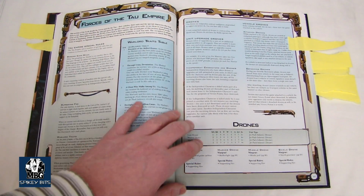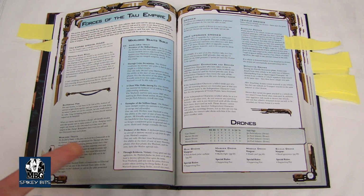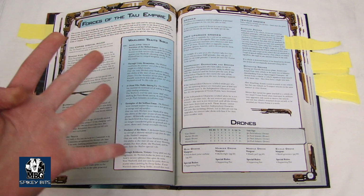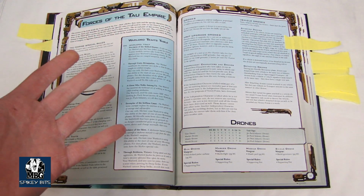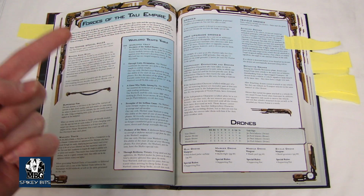Then it gets into the drones. There's a lot of drones in this list. I think there's, well, let's see. There's your standard gun drone. There's your shield drone. There's your marker drone. Now you got a missile drone that's with the broadsides. You got a shielded missile drone, comes in a Riptide, so that's 5. Then the Pathfinders actually have a recon drone.